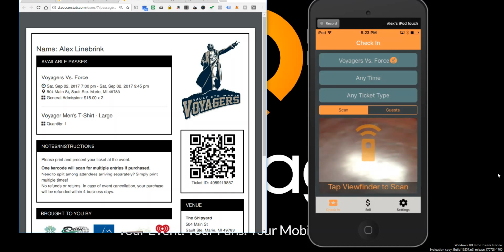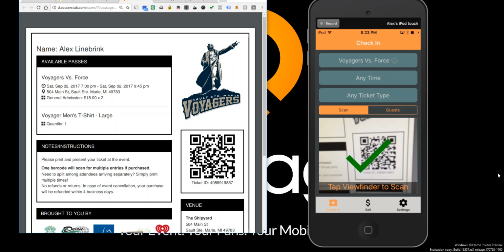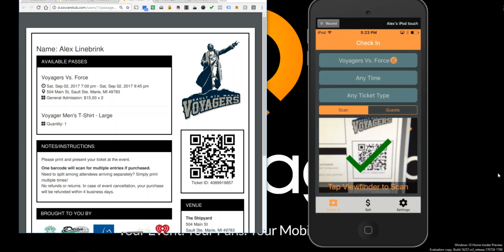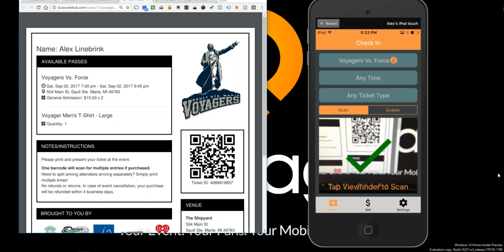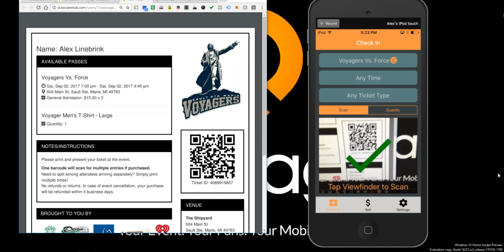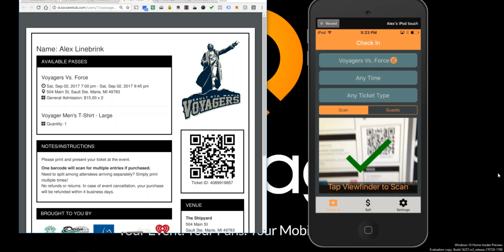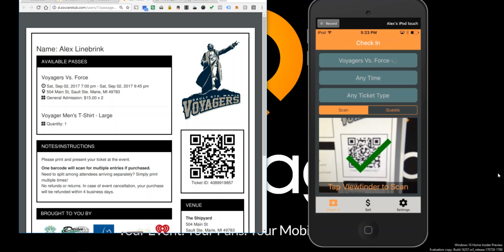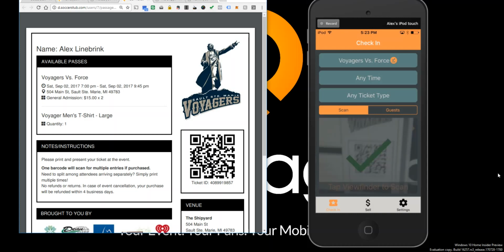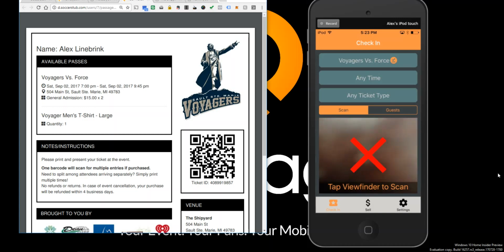So how this works, I'm going to put this over the barcode, and then I'm going to tap the screen. Pretty much as soon as I do that, we're going to get either a green check or a red X. Now, green check means, yes, they have at least one ticket available. Go ahead and let this person in. If you were to get a red X, it would mean that they're all out. Now, as you recall, this ticket had 2 passes on it, so I've used one of them now. If I scan it one more time, we're going to get another green check, so we can let that second person in. But if I try it a third time, we're going to get that red X because this ticket has been used up.